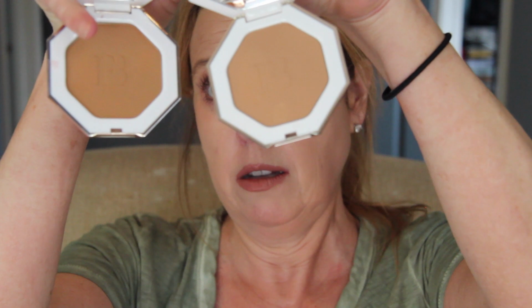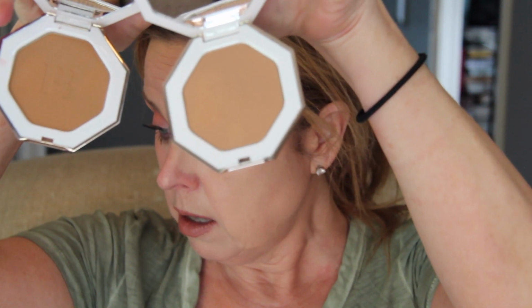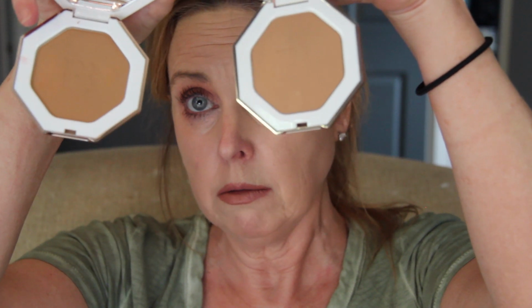So this one is Private Island. Now I'm showing it at an angle so that the glare from the mirror doesn't show up. All right, we're gonna show them next to each other, and it's so funny. This is Shady Biz, and this is Private Island. And Shady Biz is supposed to be the lighter one. It looks lighter, right? For light to medium. Both with warm undertones. This one looks yellow here. This one looks kind of brown. So not the way it shows up on my wrist when I swatch it.